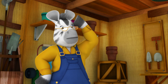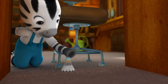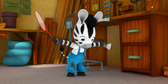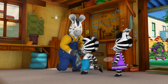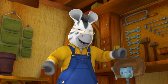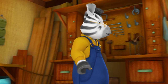Now, where's that shuttlecock? Found it! Aha! Well done, Zoo! Zoo! Your dungarees! Oh, no! Oh, don't worry. It's just a bit of dust. There. Phew! That was close. I nearly got dirty. All nice and clean again. Thanks, Grandpa. Okay, Elzee. Let's go. Yes. And I'll get back to my vegetable patch.